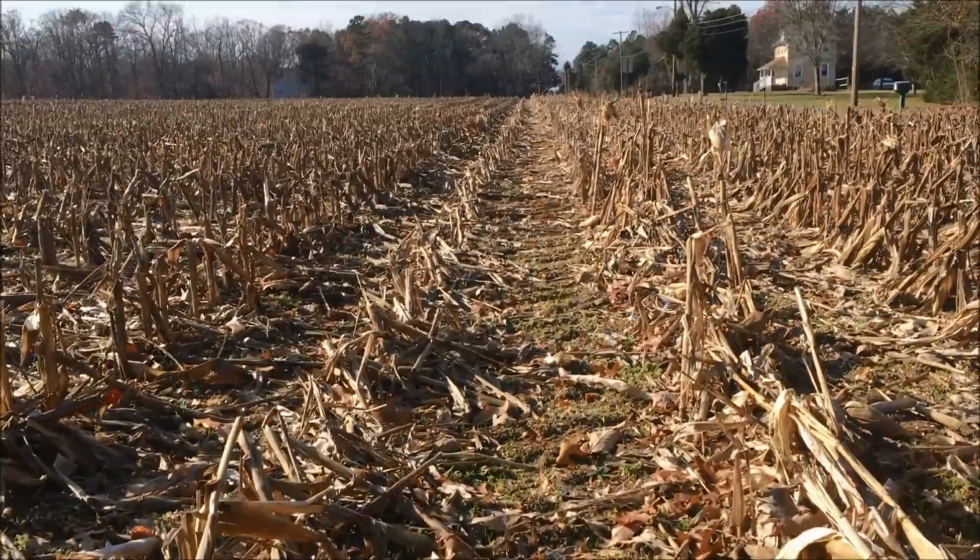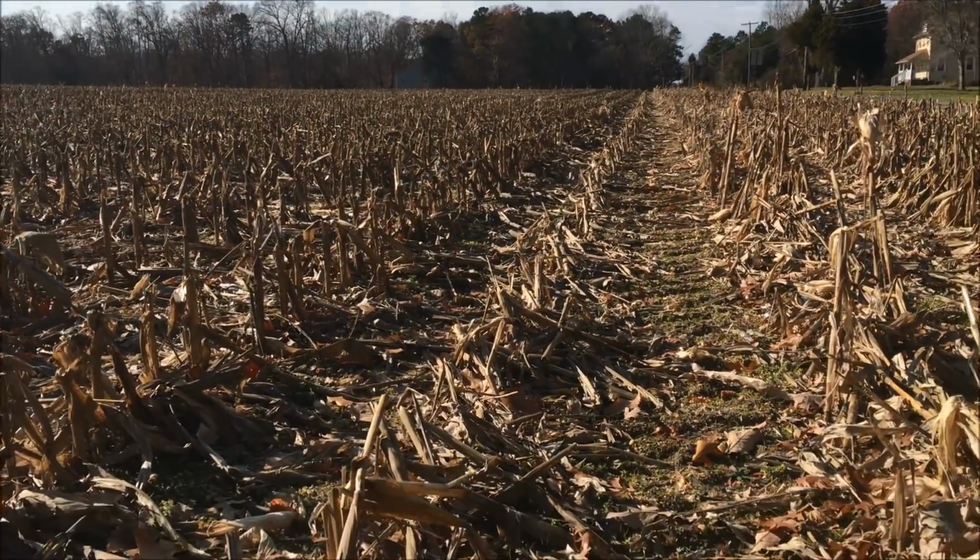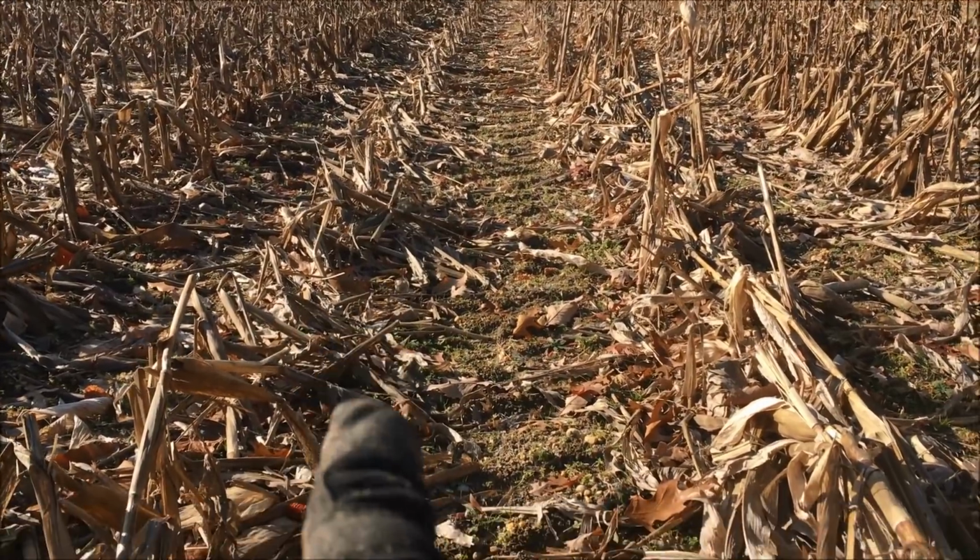All right, pretty good start here. I'm just getting ready to start these rows. As you can see, they're really long. Not a lot of swinging room between the corn. It's not all the way down yet.